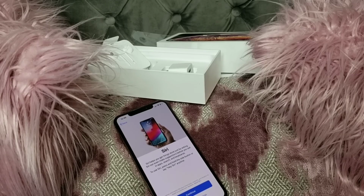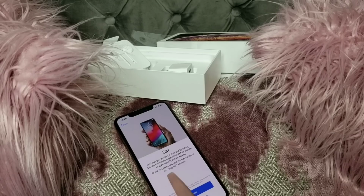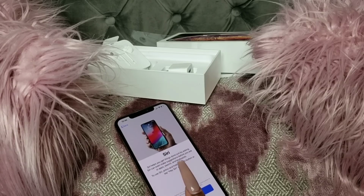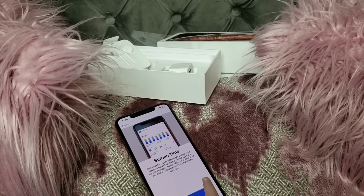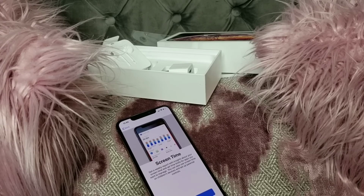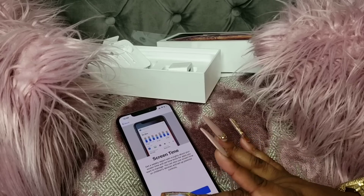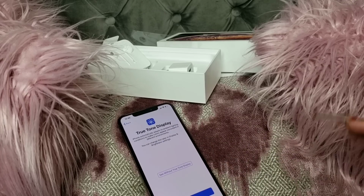This is Siri. If this is your first time watching an unboxing of the Max, this is just Siri. I'm sure you guys know what Siri is. I'm going to set that up later. This is Screen Time. Screen Time gets you a weekly report with insights about your screen time and set time limits for apps you want to manage. And you can also set up parental controls and stuff like that, if you have children.